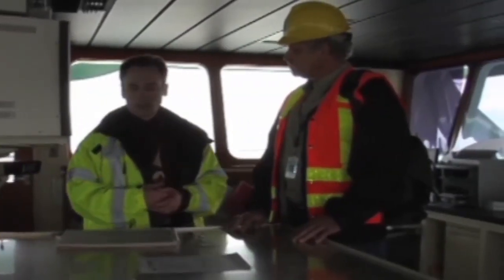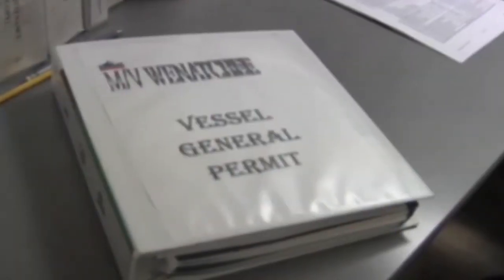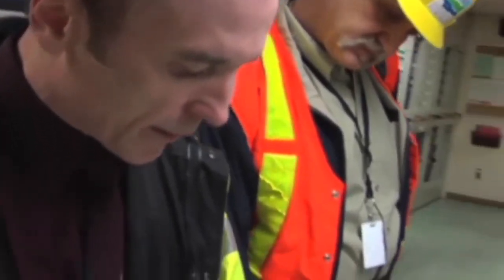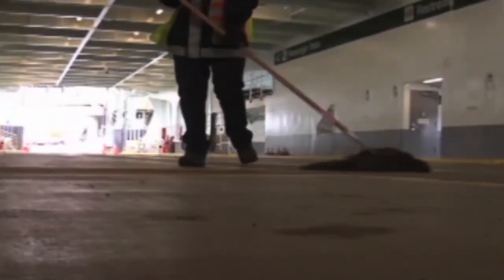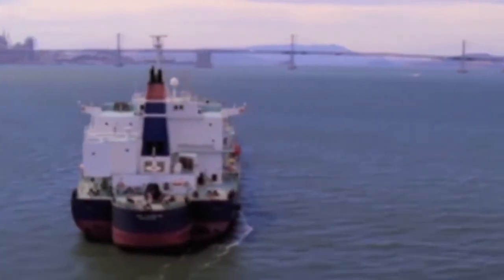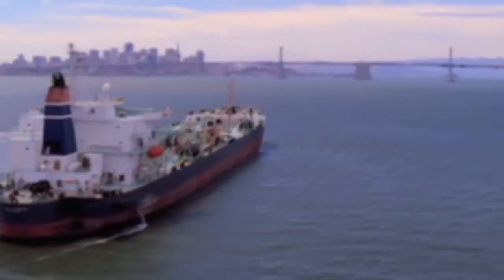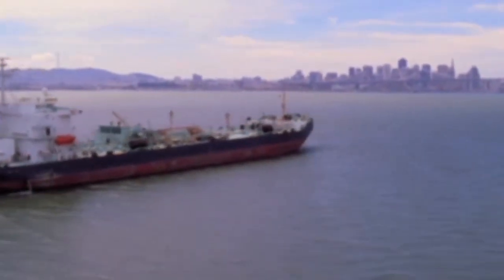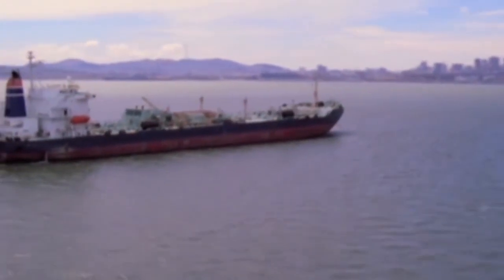Follow the basics introduced in this program. Read the permit carefully. Generate the appropriate compliance tools. Integrate VGP into your ongoing safety management system. And inspect, monitor, report, and follow up with corrective actions. Your reward will be a cleaner, better functioning vessel and preservation of the waterways that are crucial to our operations and our livelihoods.